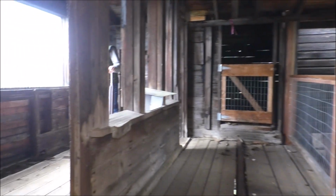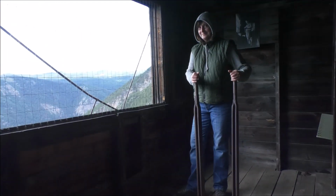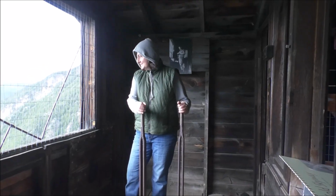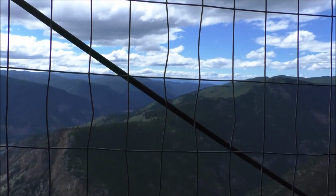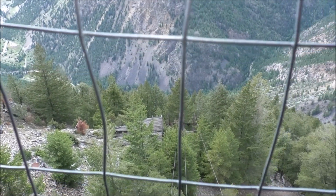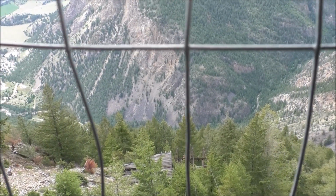And this is where the operator stood. Oh, there's an operator there. And those are the brakes to stop the car when it's coming up. And here's the view, looking down. Tram operator sits here and runs that. That'd be one of the funner jobs here, being the tram operator.